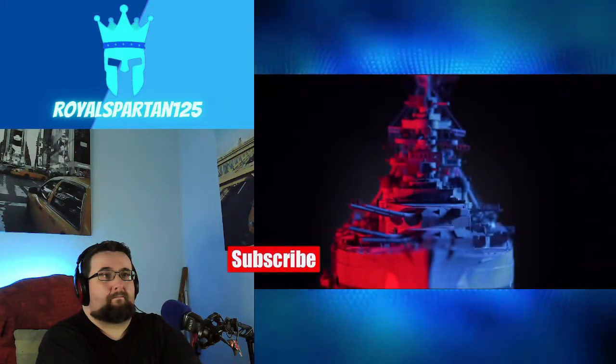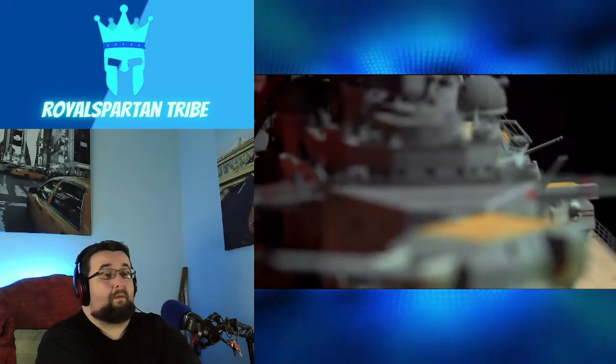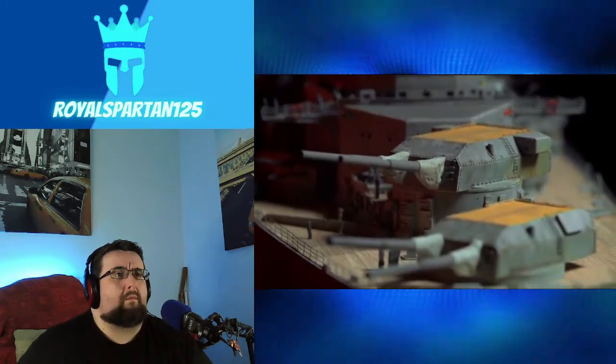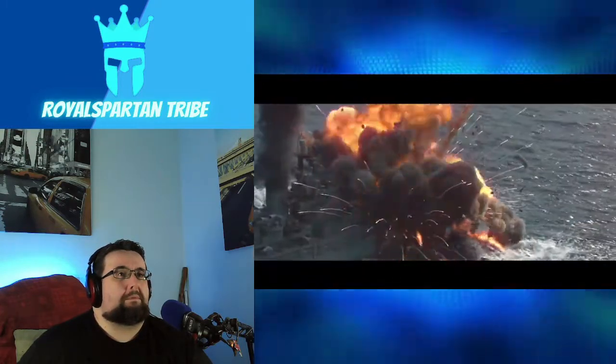The enemies were getting closer to each other. In just a few minutes, a shell from Prince Eugen started a fire aboard Hood, and Bismarck got hit 3 times by shells fired from Prince of Wales. The German battleship fired a 5th salvo at the English battlecruiser. Within mere seconds, an enormous explosion broke Hood in 2 parts.